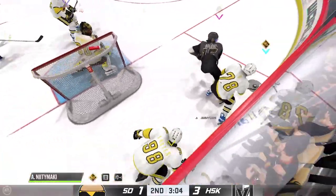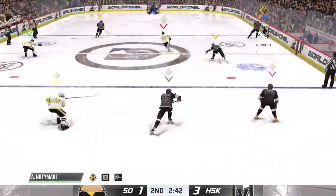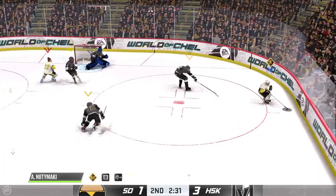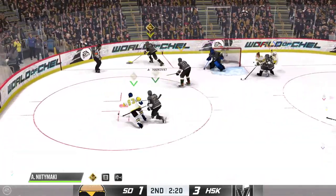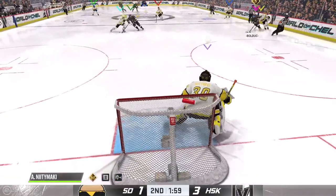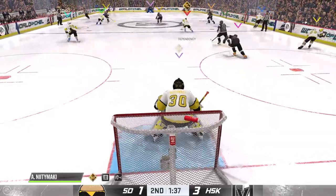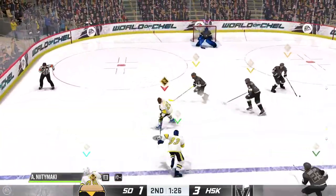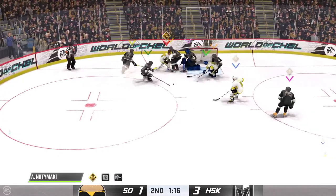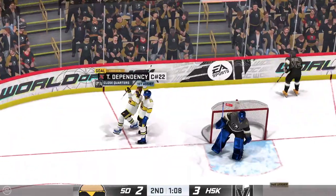Pumps it away in his own end. Picked up along the wall by Gunther. With the bank pass, feeds it over on the rush. Oh, great save and a beauty on the play. Here's an odd man rush. It's a 2-on-1. Moves it to Prince. Carries it across the line, cutting to the slot. Nice set. They score! And they double it up.